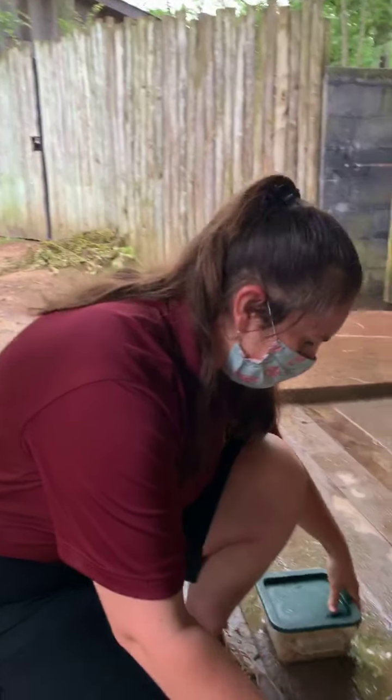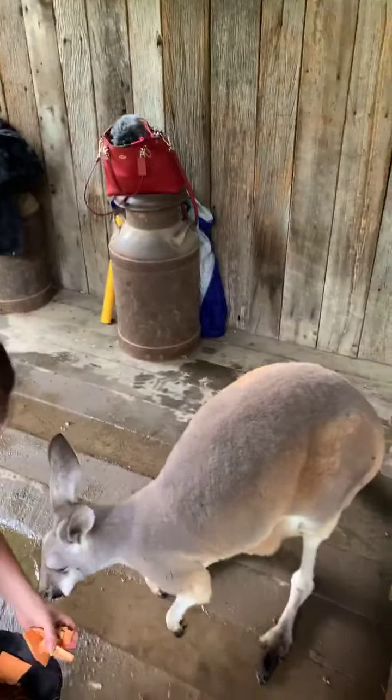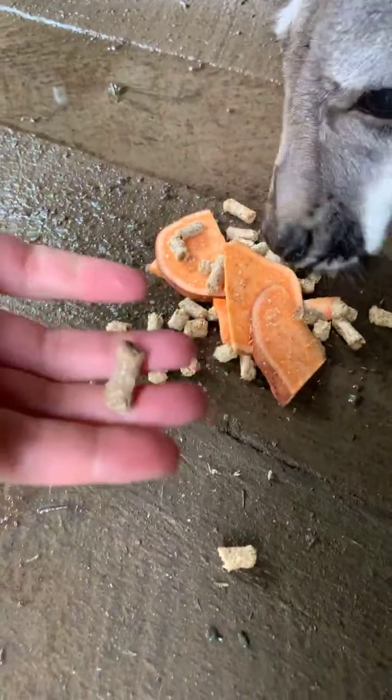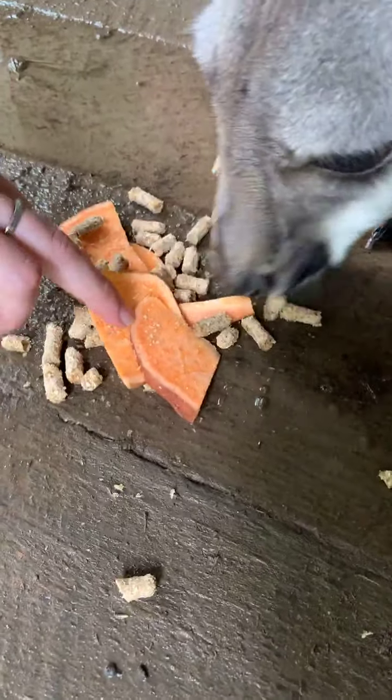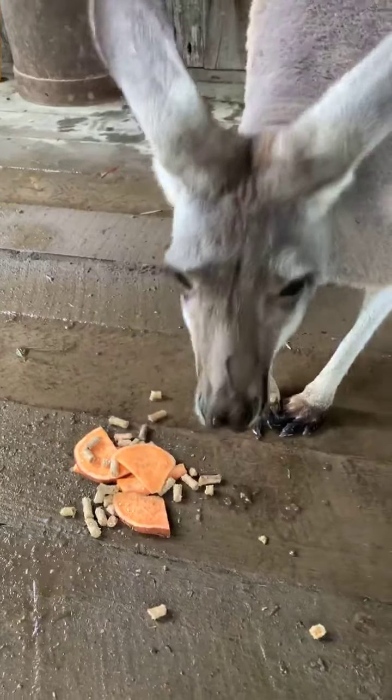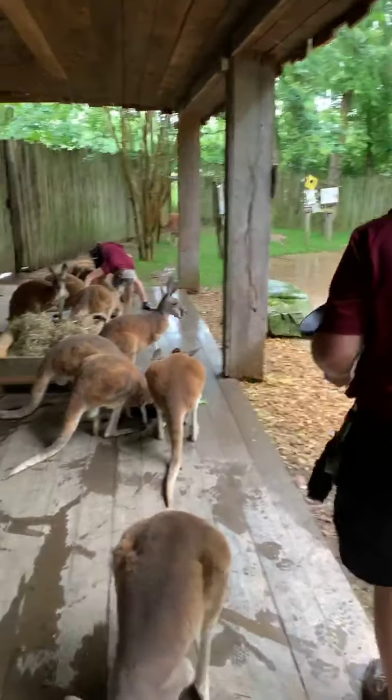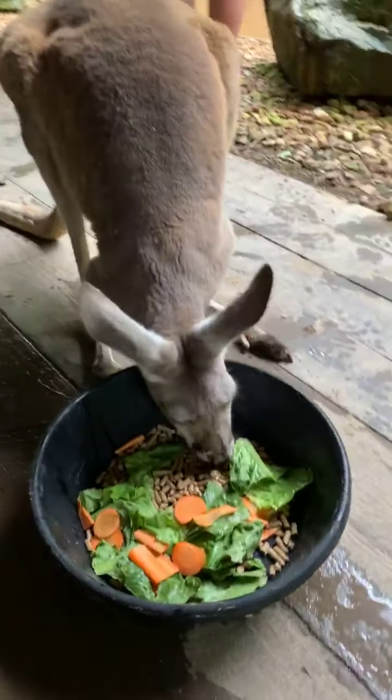And actually, we're going to switch up. We're going to leave Mandy with some snacks. Thanks, Mandy. And what snacks are you leaving her with? So this is grain. This is a special type of grain for macropods, which is the family kangaroos are in. And then these are some sweet potato pieces. They love sweet potatoes. Lucky gal. But if we come over here, this is where the rest of the mob is eating. So we'll see. Chow time, huh, gal?